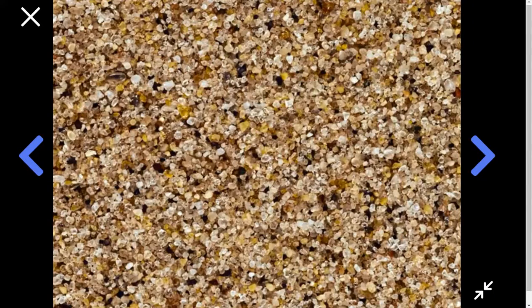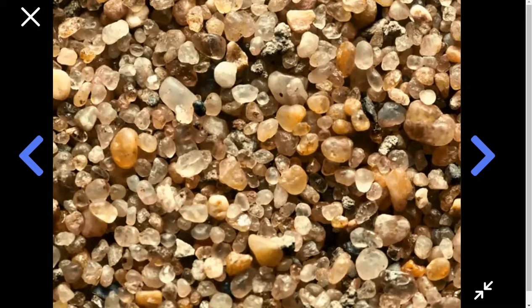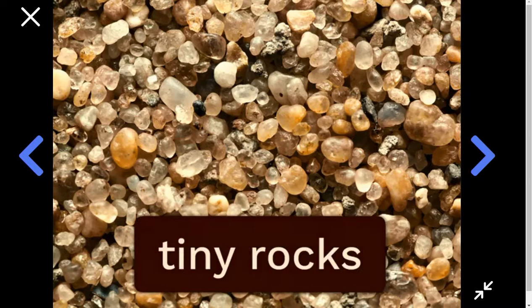Here we go, it's closer. But let's get even more close. Whoa, now we're really zoomed in. When you look at sand under a microscope, like you're seeing here, what do you notice? Well, you can see that sand is actually made of tiny rocks.